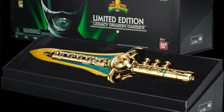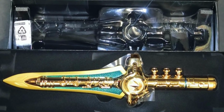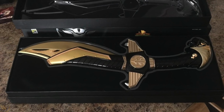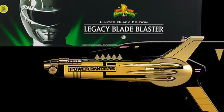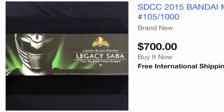Speaking of Tommy, he had tons of exclusives to himself in the conventions. He had the limited edition Legacy Dragon Dagger at San Diego Comic-Con 2014, which sold for $150. It's basically the regular version, but in gold. It looks pretty cool. There was also the Black Edition Legacy Saba, the Talking Tiger Saber, at San Diego Comic-Con 2015 for $175. And for his other teammates, we of course have the Legacy Blade Blaster in its Black Edition from San Diego Comic-Con 2016 for $150. And all those different roleplay weapons can be found for over $500 today on eBay. I know.